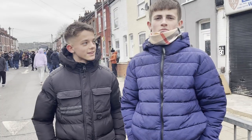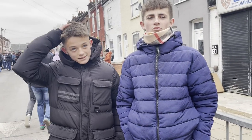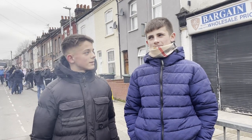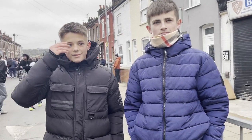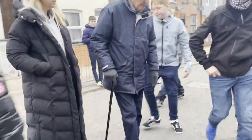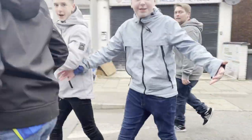Just score predictions today? 2-1. 2-1 Grimsby? No worries. Any star players that you think may do well today? Harry Clifton. Perfect, cheers for that, lads. Enjoy the game. Alright, guys, score prediction today? 2-1 Town. Perfect. We won in the last minute.